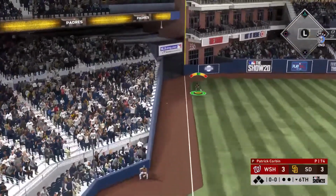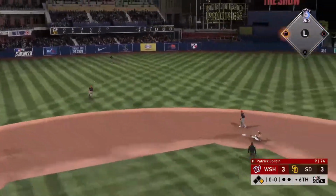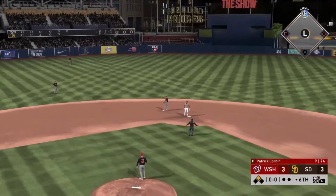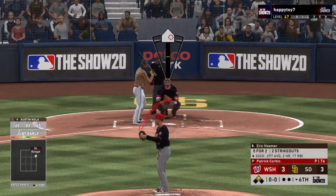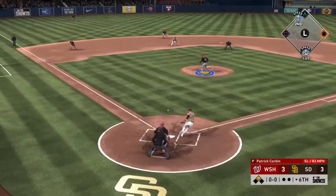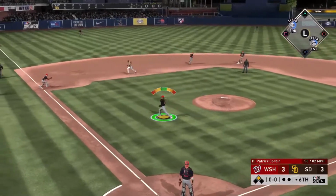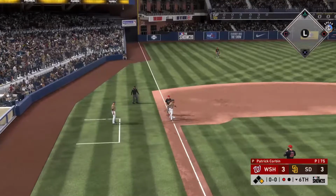Base hit, line drive into the corner. Around first, digging for 2. And the Friars are in business right away. It's a leadoff double. Now batting, first baseman Eric Hosmer is in. Sacrifice attempt here. Throw goes to third, and he'll be tagged out at third base on a heady play.